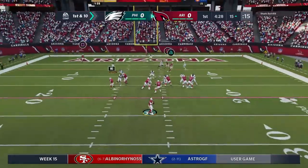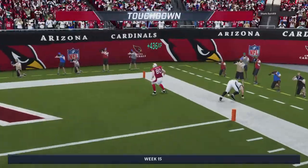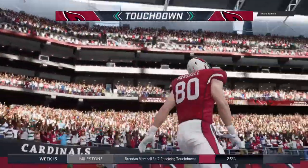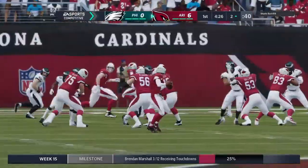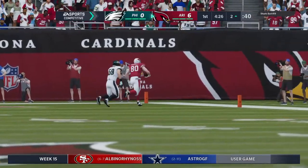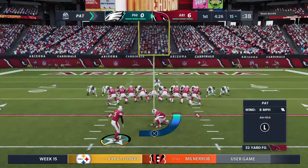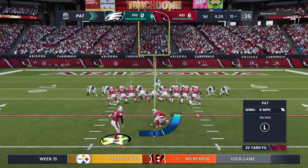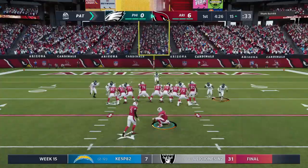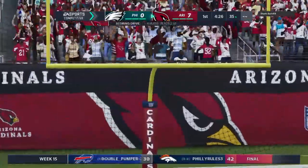From the red zone now, they'll look to throw. And he is into the end zone. Touchdown, Arizona. A 15-yard touchdown grab. And the Cardinals take it all the way down the field and score on the opening drive. Josh Lambo now for the point after. And the Cardinals will go up 7-0.